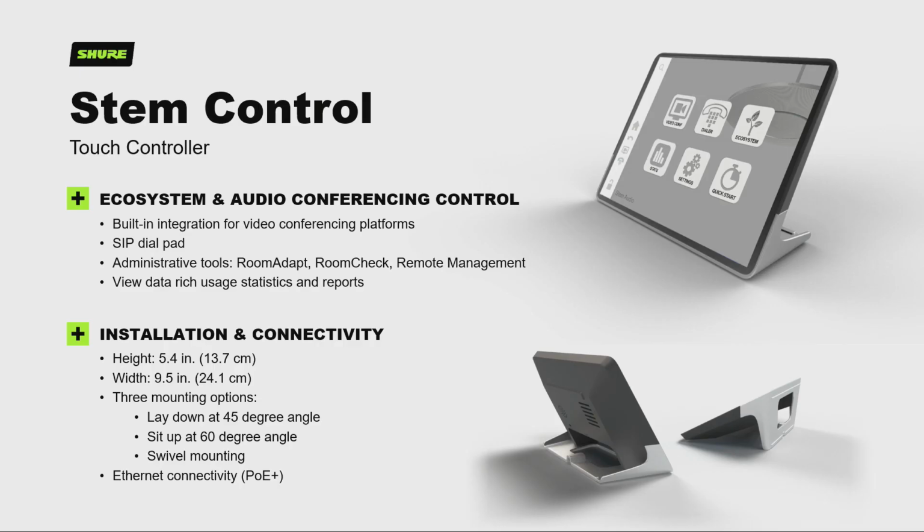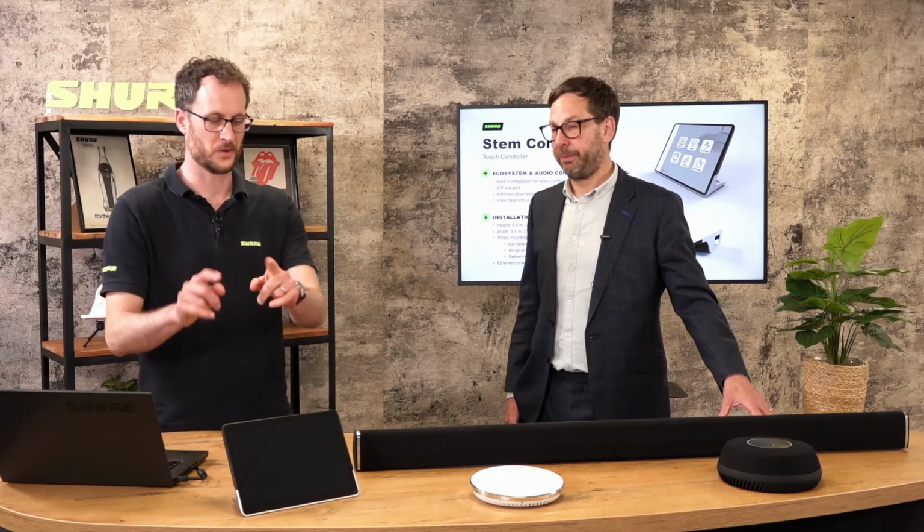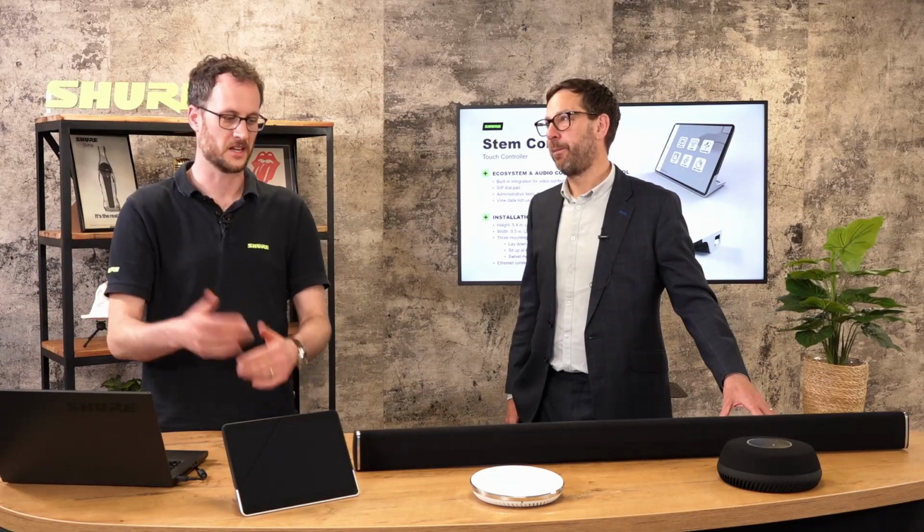Right. Again, this doesn't have any connectivity to the computer because it's designed to live on the desk and it's where the people in the room will control the system. But it is also used as the commissioning tool, which I think is a really smart idea. So you can put it on the room, you can go into it, you can commission your room from this, set it up, walk away. Again, it just negates the need for a laptop.